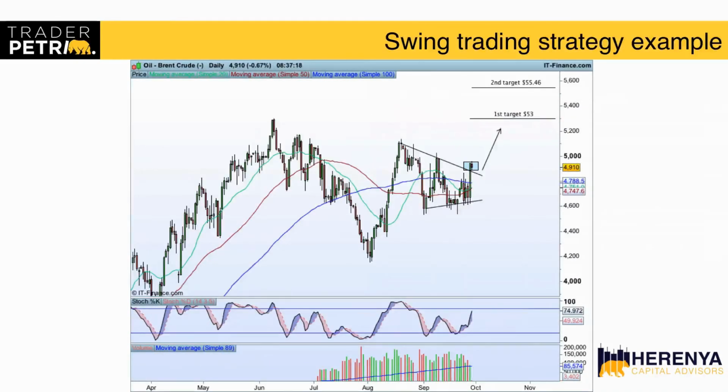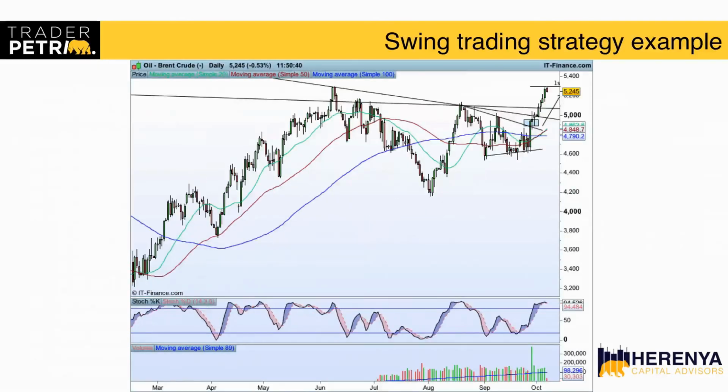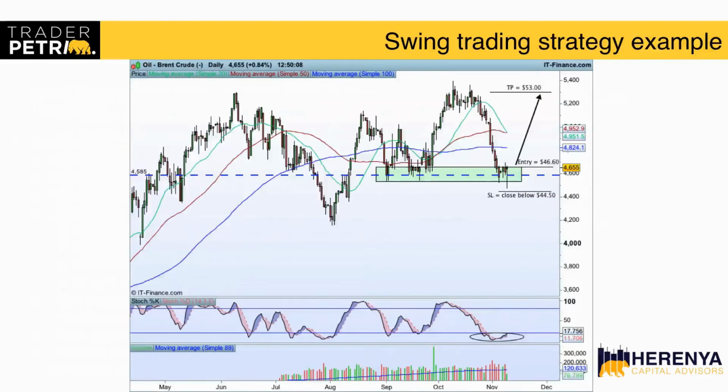Here's another one on oil. You've got a 0, A, going up for C. You've got a target, a break of resistance. It's interacted with its moving averages. Stochastic is up through 50 nicely here, and bang, it plays out. All right, so that is one sort of way.